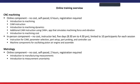For the online component, if you've not completed it already, it is no cost. It is self-paced. You can begin and end at your leisure, and you can break it up. And in total, it's about 6 hours. The only requirement is registration so that we know those who have joined the training. It's broken up into modules.